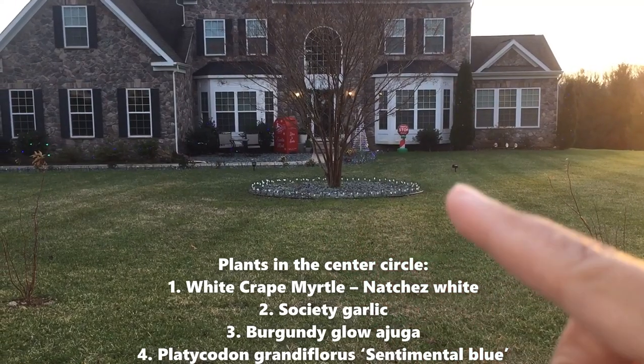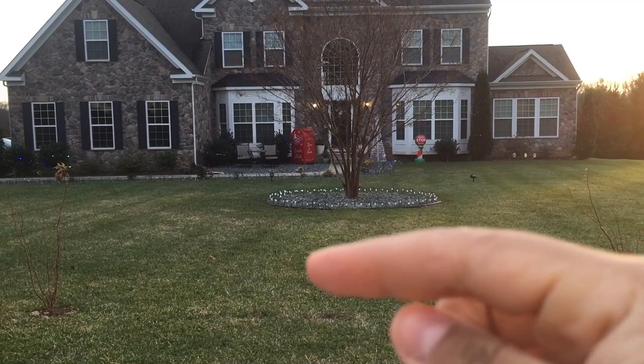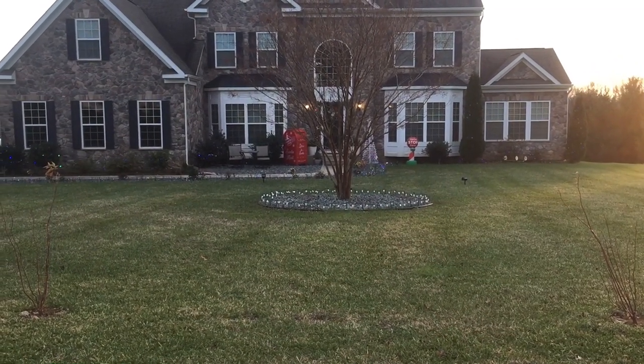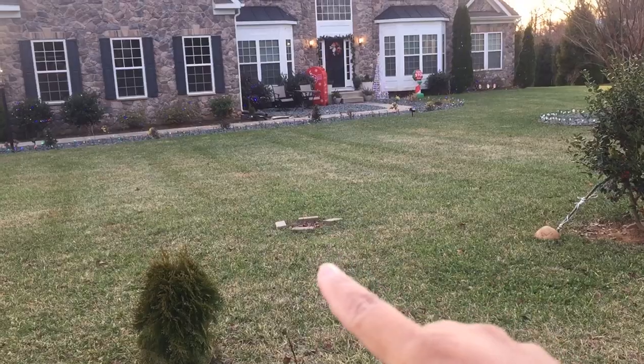And we need to, in the future, put around it huge, big chunks of rocks, which is something that we need to add also to the other section of the side of the walk. But little by little, it's getting there, so you guys have seen all the progression.